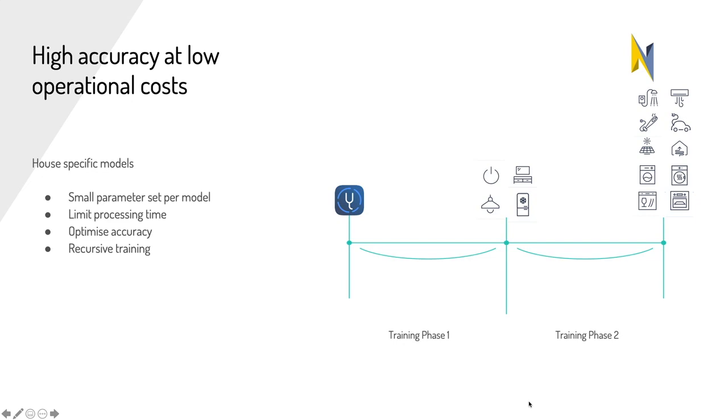And then there's a whole set of appliances for which we build models that have a very specific start and stop time based on the operation of the appliance. And that second set of appliances requires a bit more time, 30 days, in order to build the models. And sometimes appliances are being used only in the summer, some appliances are only being used in the winter, so you have seasonal influence. And you need to be able to have your training process operating in a recursive way.